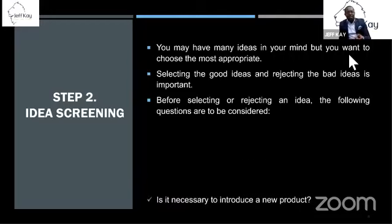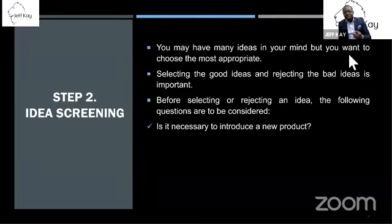Number one, is it necessary to introduce a new product now? Is it necessary for you to start a new business? Is it necessary for you to go into that line of business? Is it necessary? You need to answer that. And that's an introspection. Introspect, look deep into yourself and ask yourself, am I ready? Is it time? Is it necessary?